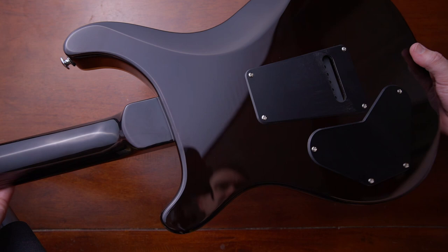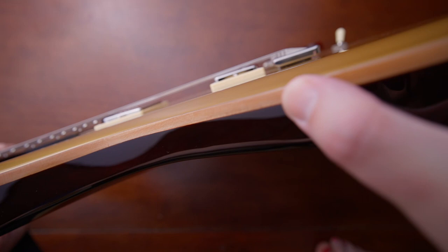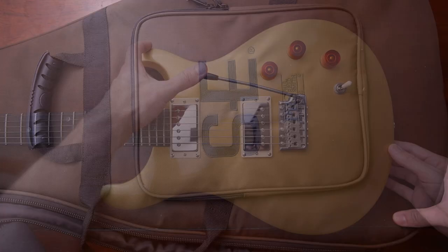The finish is great. The back is actually kind of a dark red or brown color. I'm not sure what the finish is, but I think it's polyurethane. And of course it has the tremolo, which is amazing. It's very smooth and set up to be floating right out of the box. And it also comes with an SE gig bag, which I really like as well.